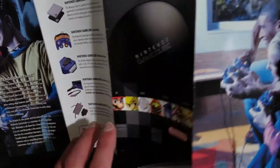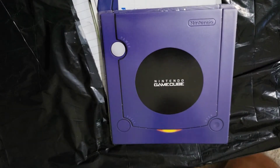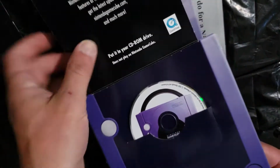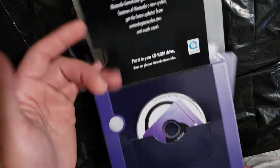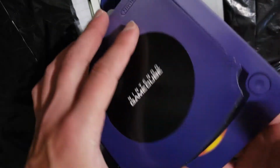Always advertising these component cables. Nobody knew about them. I did. I remember specifically getting a TV that would have component input. Mini disc. More previews. This one sealed. This design seems common.